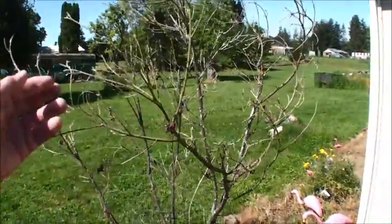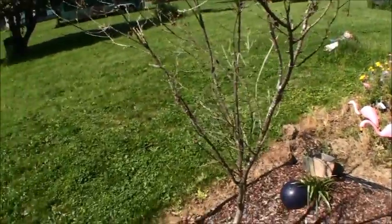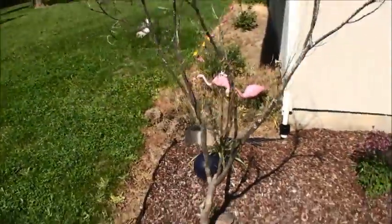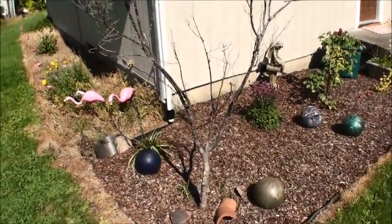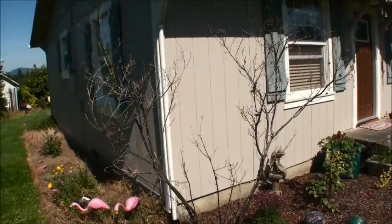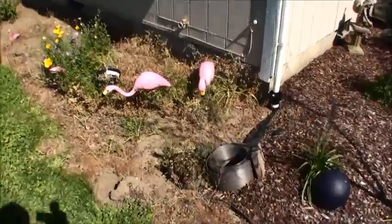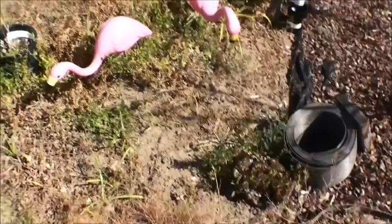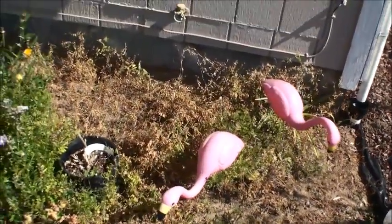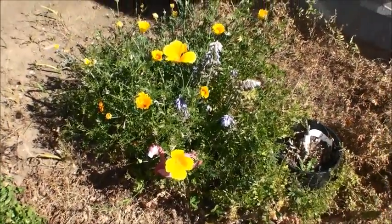My tree here, I was a little worried about it when I brought it from the farm, because my boy kind of weed whacked it on the trunk, but it was still doing good, and for some reason I don't think it made it. Too bad. It's beautiful. I'm hitting chicks down there. Oh, flamingos. You see where I sprayed the weeds around. We're back with the wild poppies and vetch.